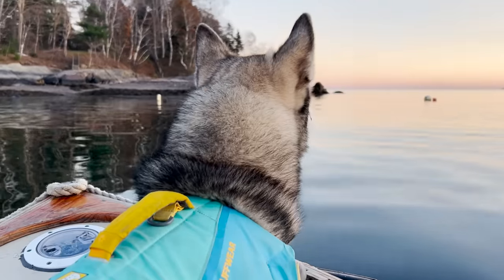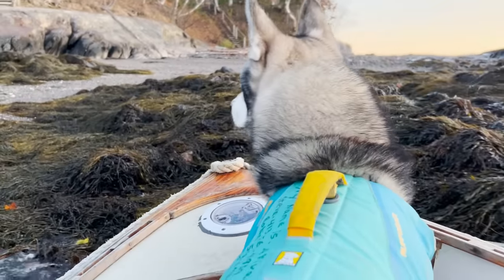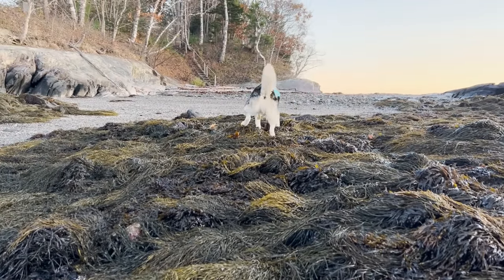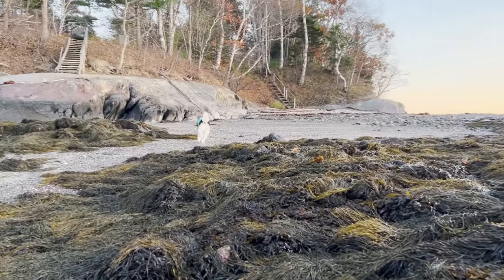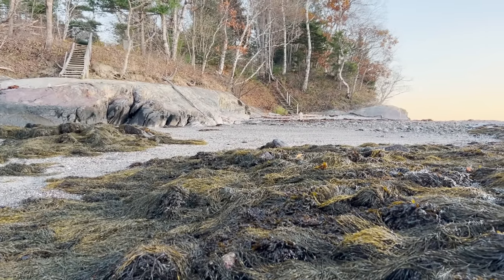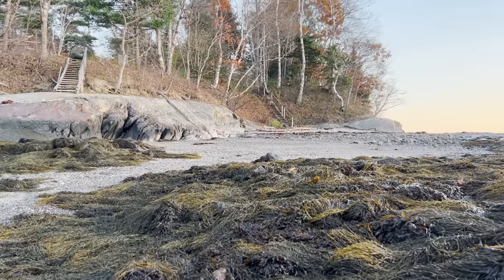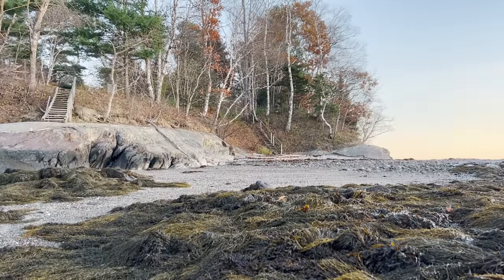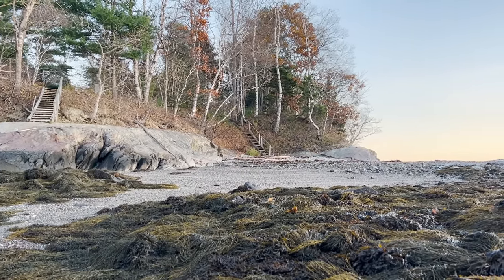Goodness, we're almost there, buddy. Your island where you can run free. This is why we don't let Akiva loose. Akiva! Akiva, come here! Akiva, come! He belongs to the island now. Yeah, he's like, I'm out of here.